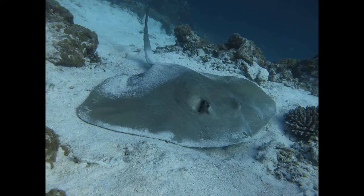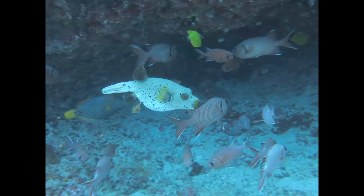Near the end of our dive, we saw this 3 to 4 foot feather-tailed stingray laying on the bottom, and he decided to move while we were there. More boxfish.